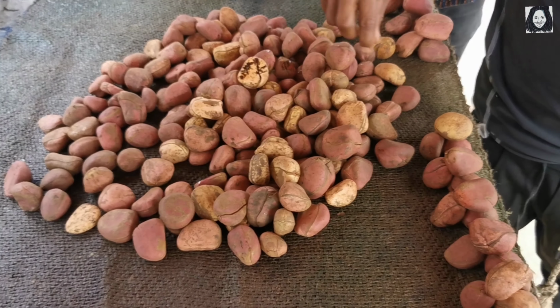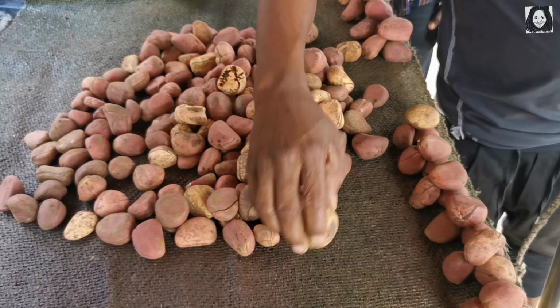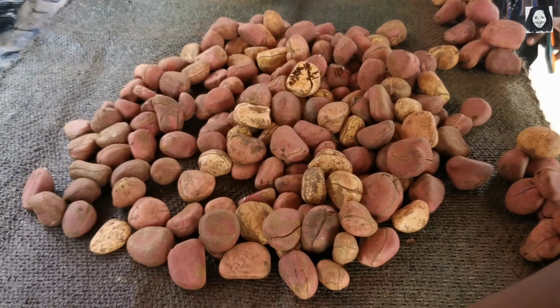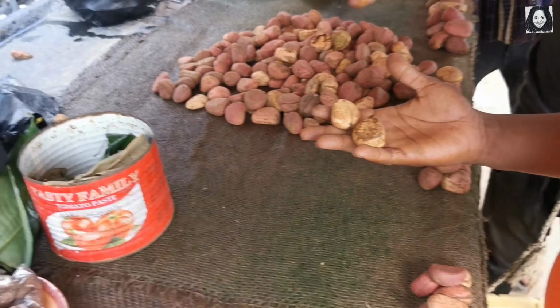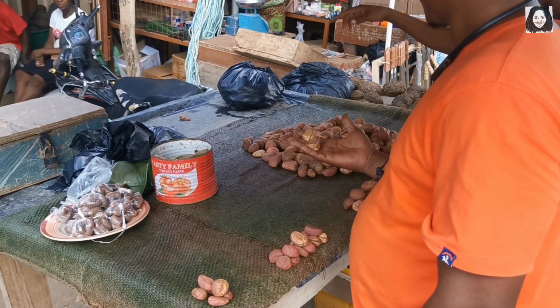That's cola in Frafra or Gurene. It's called Gore. We are buying some Gore.